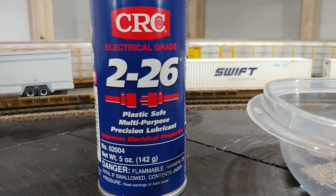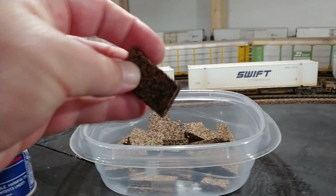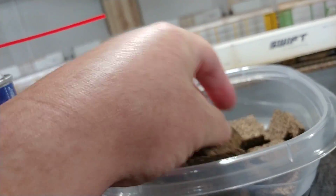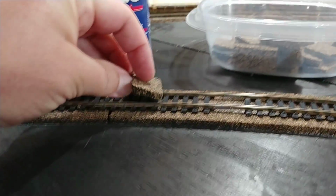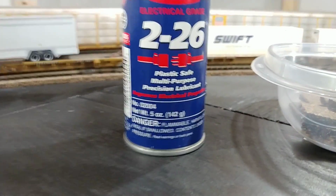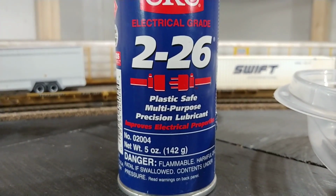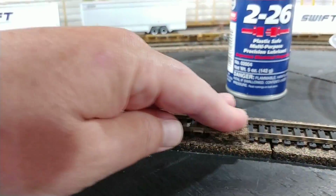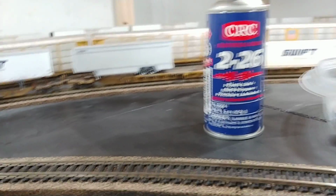It's electrical grade CRC. And then I take just some cork roadbed and I cut it all up into little pieces, and then I just spray some of this on here, and that's how I clean and lubricate my track. And this is actually designed to help improve electrical properties between the track and the trains, and it really gets a lot of that carbon that builds up between your track and your rail car trains. It cleans it off really well.